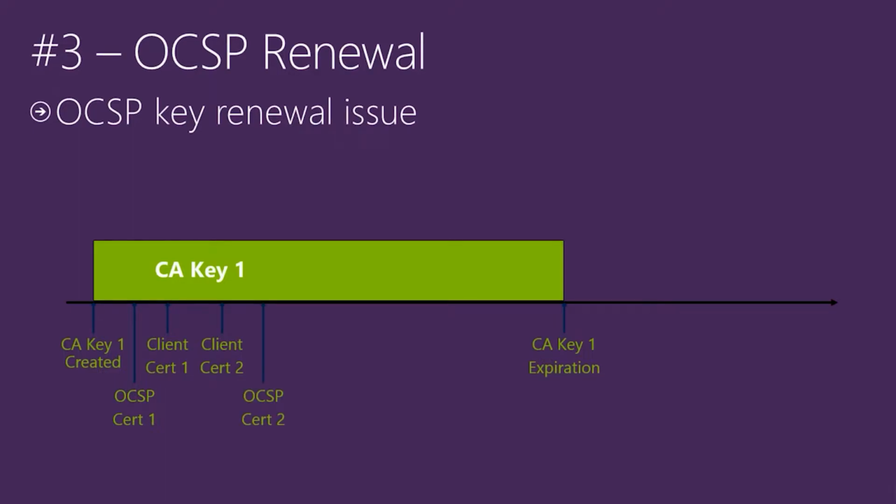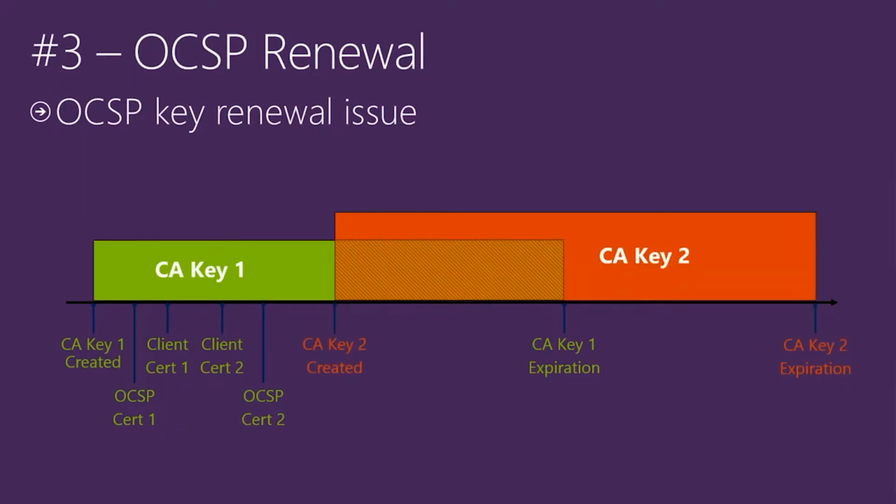We can even get another OCSP certificate because they're short-lived. They don't live for a very long time, 7 days, 14 days, whatever is a reasonable time in your environment. And at some point, we wind up renewing our CA. And you'll notice that there's a bit of an overlap here. That's because the old CA key was valid. The new CA key comes into play.